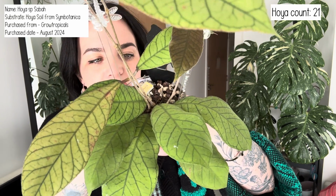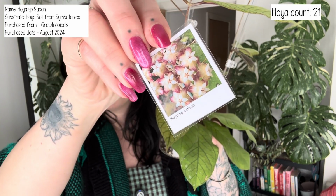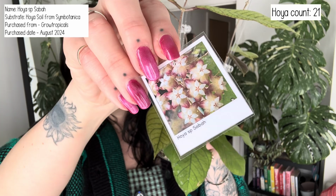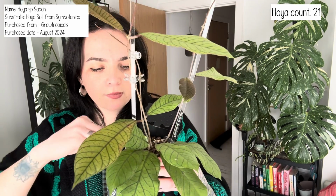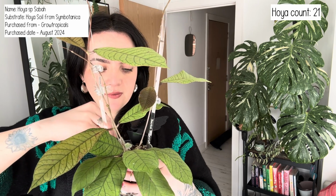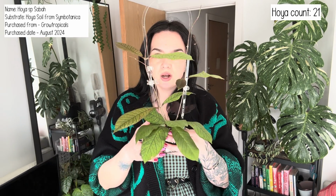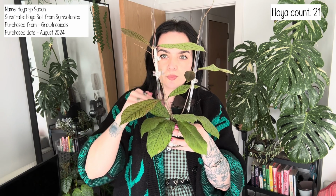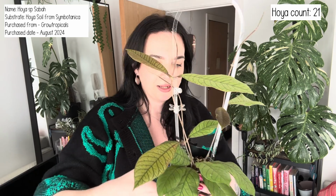But yeah, Hoya species Saba. This is what the blooms look like. It reminds me of the finlaysonii ones I'm not the biggest fan of. So I'm not massively fussed if this one doesn't bloom for me, but I do appreciate its foliage. It bugs me when there's these big gaps, so I will drop it down.